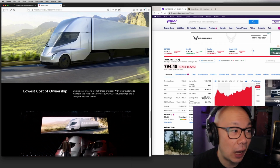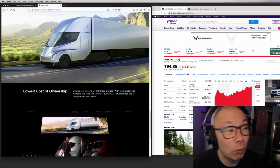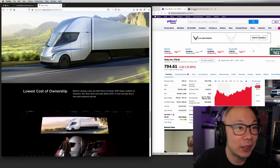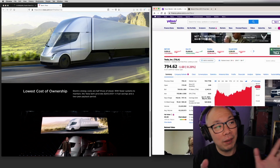This style, this truck, this design looks very simplistic, almost like a stormtrooper. The helmet of a stormtrooper. I'm just gonna pull that up. But right now, why do I have these other tabs up?